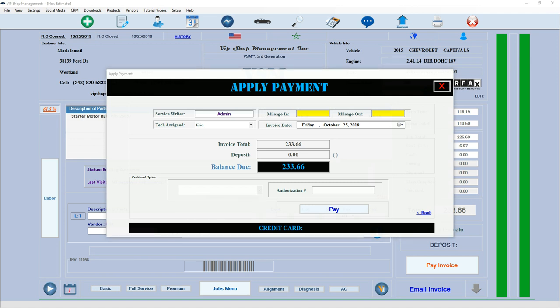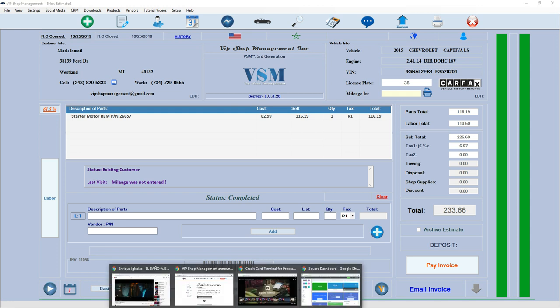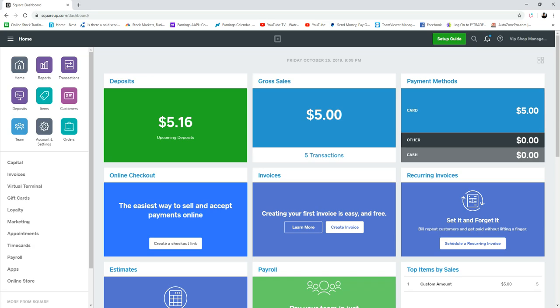Square. So let's start, bro. Here we go. So how easy it is to start taking payments with Square is really, really simple. I've never seen anything like it. You just sign up. It's faster than signing up for Facebook, seriously.